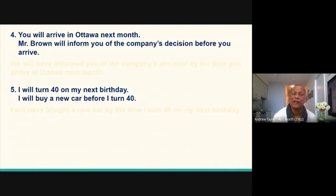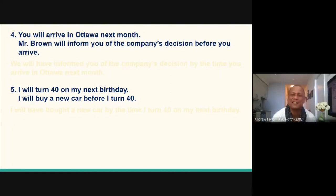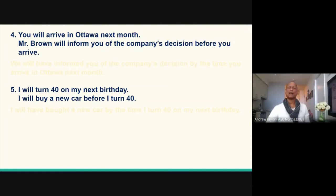Huamai, you will arrive in Ottawa next month. Mr. Brown will inform you of the company's decision before you arrive. Which one will happen first? Mr. Brown will inform you of the company decision before you arrive. Yes. Okay. Now try to combine it. Mr. Brown will have informed you of the company decision by the time you arrive in Ottawa next month. Beautiful. Okay, you got it.